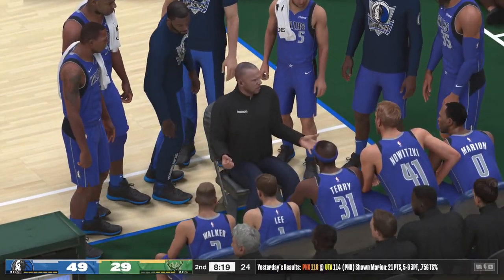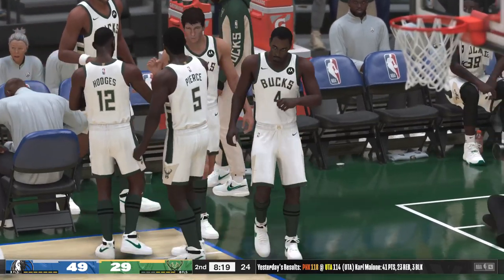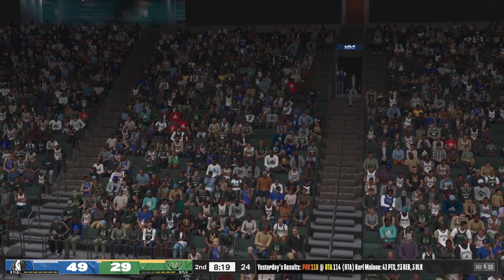Changes here for the Bucks. Moncrief, he's checked in for Pierce. And Dudley, he's subbed in for Hodges. Then for the Mavericks, Walker's checked in for Chandler. And it's Terry in for Kidd.